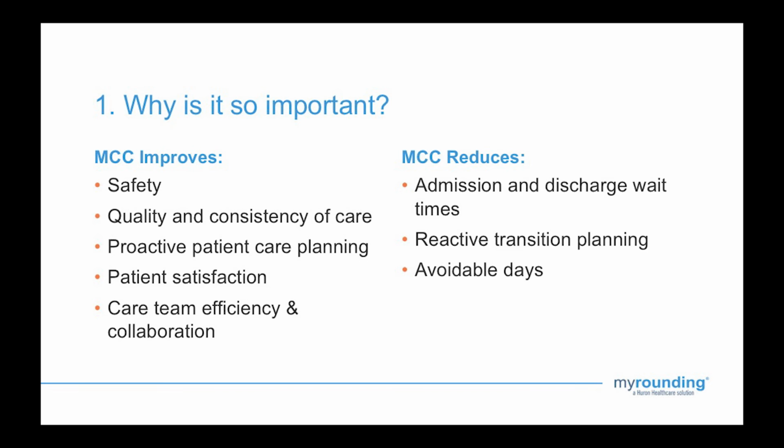And then finally, care team efficiency and collaboration. It can really reduce the number of interruptions throughout the day, and that's where we really talk about the efficiency component. Everybody getting all the information at one time. They're not having to chase it down, or they're not being interrupted through the day, and it really brings a more collaborative approach to that care plan. You know, caring for a patient is just not one discipline. It really does take a care team, and getting everybody's input at the same time really helps drive a better care plan.